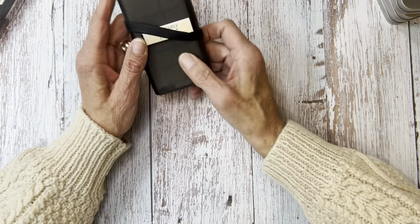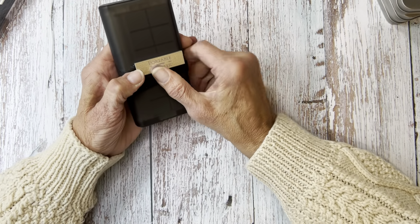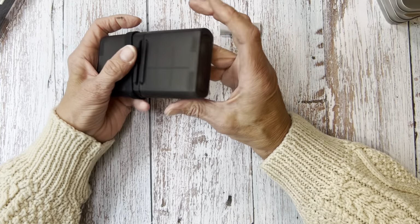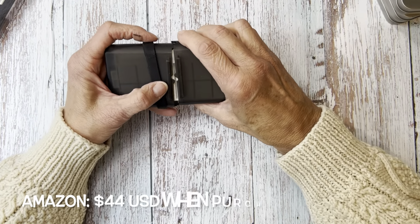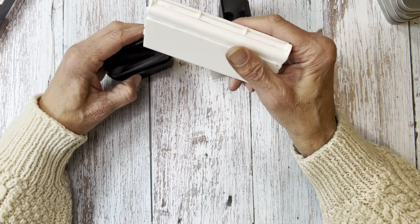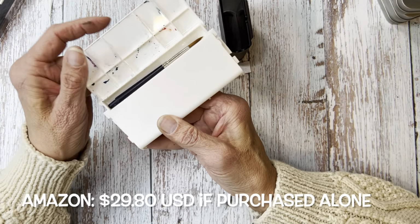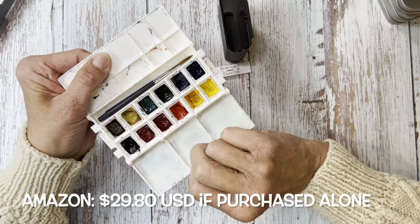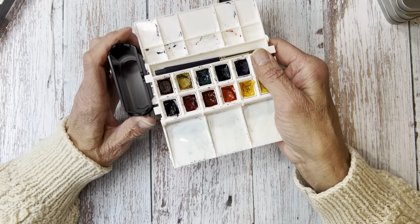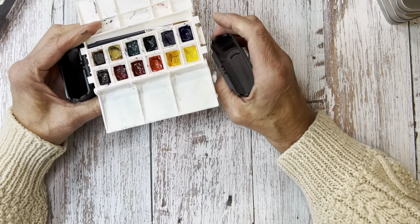And for the artist in your life that has their own paints but still wants to travel or does a lot of plein air, I highly recommend the portable painter. These things can't be beat. There is a portable painter and a micro. I have them both. Let me show you how I set up my portable painter here. It comes apart like so. It opens up. The plastic is very high quality, and you can see I've got it filled with some paints already. So you just assemble it like this.